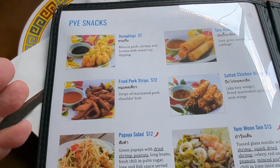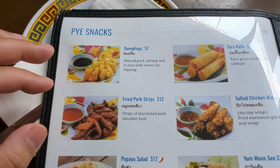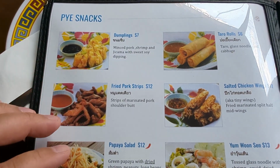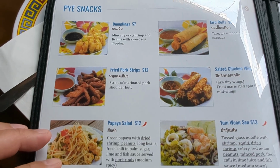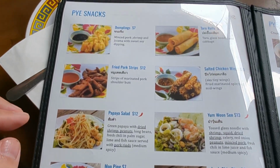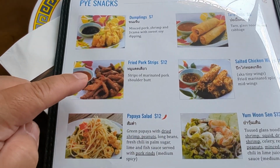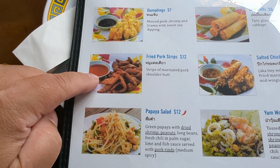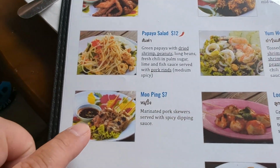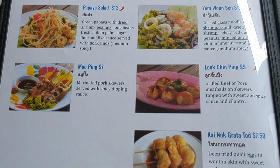The reason why I love this menu is because all of the menu items have pictures, and over here we start off with pie snacks. These are basically the appetizer items, and none of them are over $15. Very reasonable. And if you take a look at this, you could see some chicken wings, some classic Thai fried pork strips, papaya salad, yum woon sen, some pork skewers, mu bing. So this is really nice.